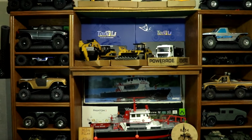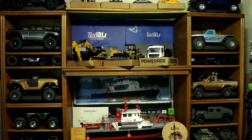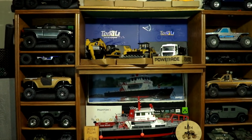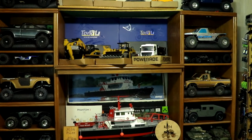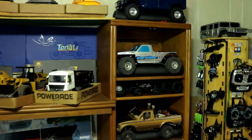Like I said at the beginning of this video, I feel like this is my own personal hobby shop, because I have all my vehicles displayed out and everything just looking good. So when people do come over, they're like, wow, that's really cool. So let me do a run through of some of the vehicles here.